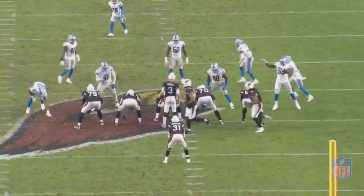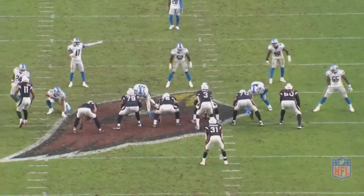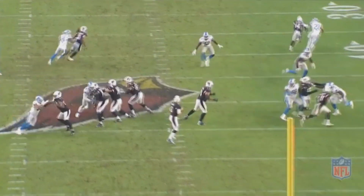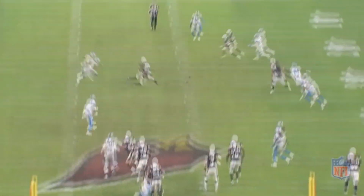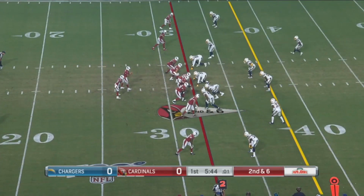But at the same time, I will absolutely acknowledge it was an incredibly well-run play by Murray, and it was an incredibly athletic play by Murray. Don't let my negativity on one part of that play take away my positivity on the rest of it. Being able to make that accurate of a throw on the run is still incredibly impressive. And this guy can make accurate throws consistently.